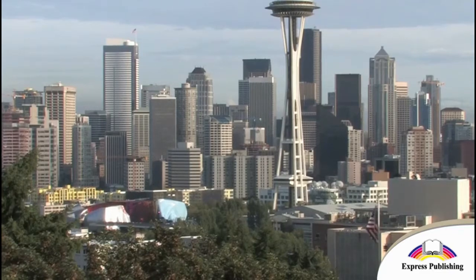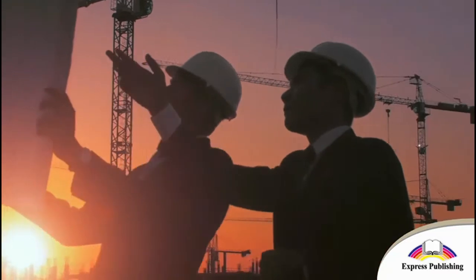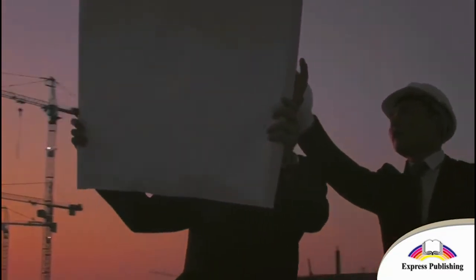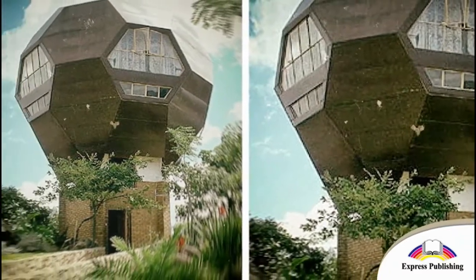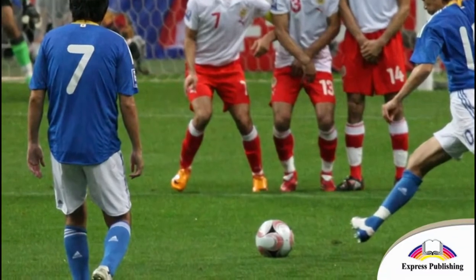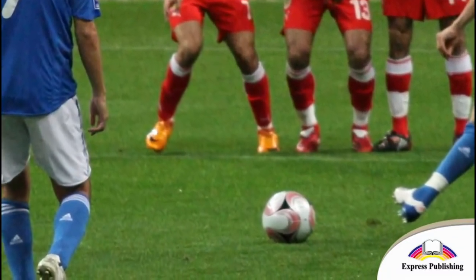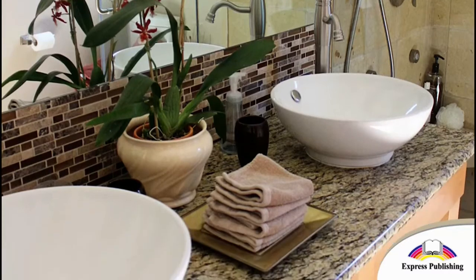Here are two more unusual buildings from around the world. Jan Saukey is a Dutch architect. This is his house in Malawi, Africa. Why is Jan's house so special? It is in the shape of a football. It is a football fan's dream home.